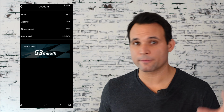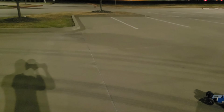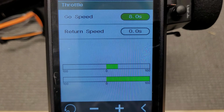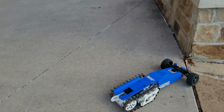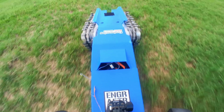Finally, we hit 53 miles an hour on this run, and I know there's more speed to spare. I ran out of room before having to come off throttle, and I came uncomfortably close to this curb from all the way over there. I'm running a throttle delay on this setup, and I was about 20% away from full throttle on that run, so I know I probably have 4 or 5 more miles an hour. I'm just not ready to sign up for slamming this thing into a curb just yet, because I want some more capability testing.